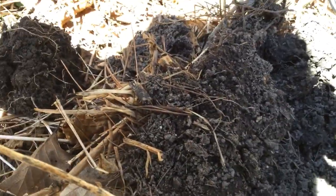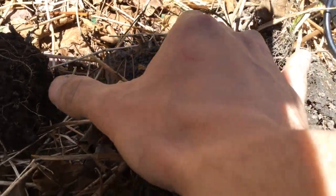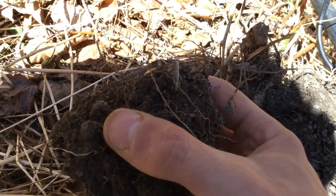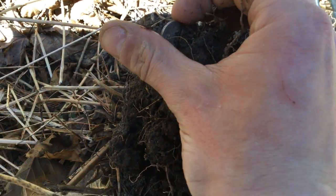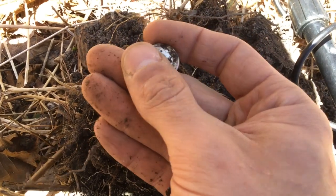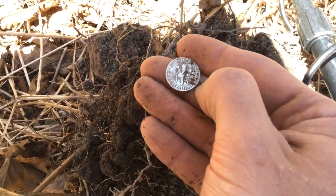Forgive me, the iPad's glaring and I can hardly see what I'm getting a video of. Not bad, looks silver to me. Silver Rosy. 1947. Don't see a mint mark.